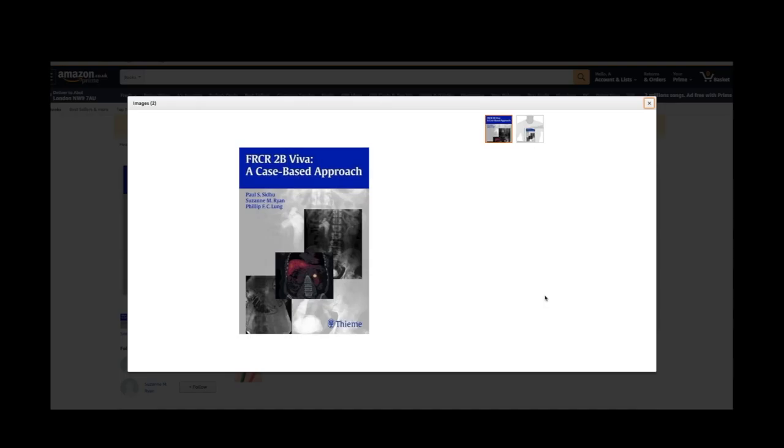So the FRCR 2B Viva case-based approach. I was fortunate enough to work with two of the authors of this book, Paul and Philip. Both great characters, both great guys and excellent radiologists. And this book is a very good book because it has some really good pictures in it. And actually, more importantly than that, it's got the perfect way to present each case.